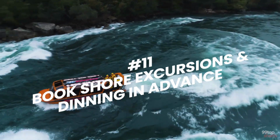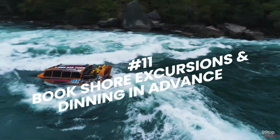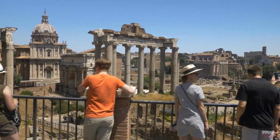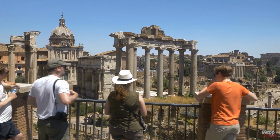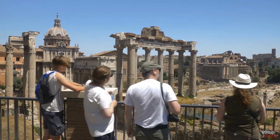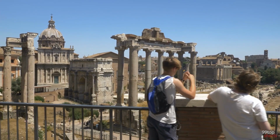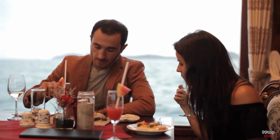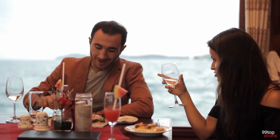11. Book shore excursions and dining reservations in advance. Popular shore excursions and specialty dining experiences fill up quickly, so it's best to book these in advance. Booking shore excursions and dining reservations in advance is a great way to ensure that you have a smooth and enjoyable cruise experience.